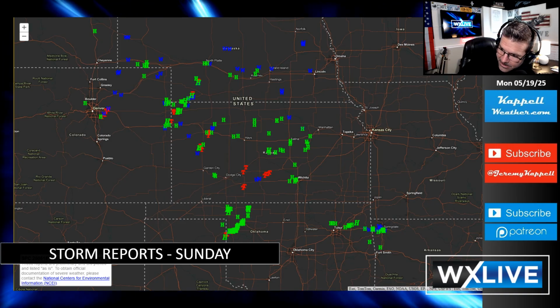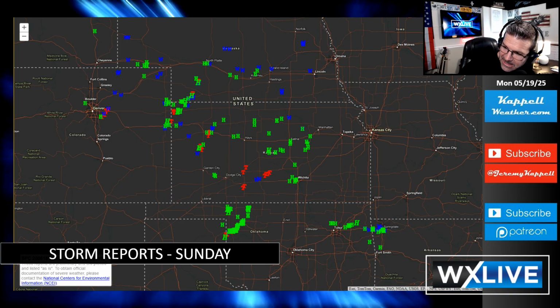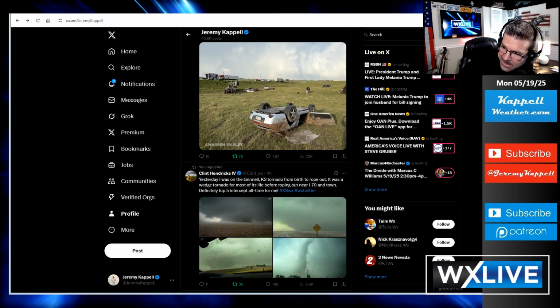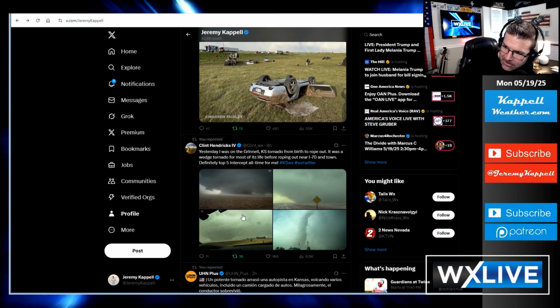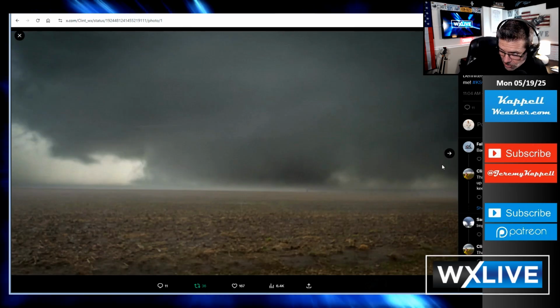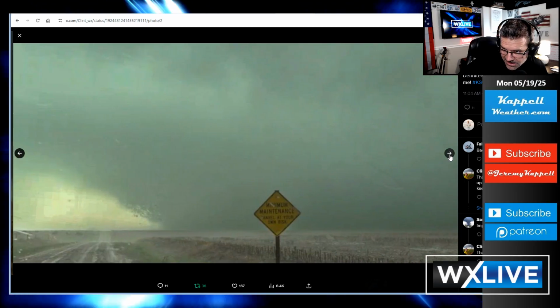I did share quite a bit in the way of media yesterday from the tornadoes that occurred over on my Twitter account. Here's a look at some of the images there. That storm out of Grinnell, Kansas, massive, massive wedge. That cloud on the ground. And there's another look of it.